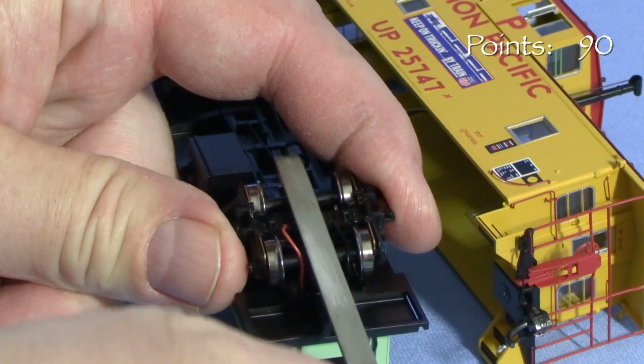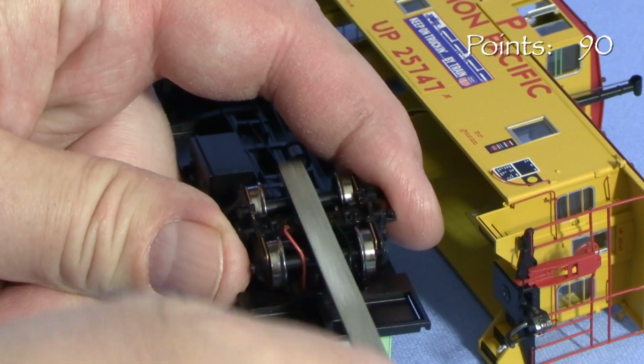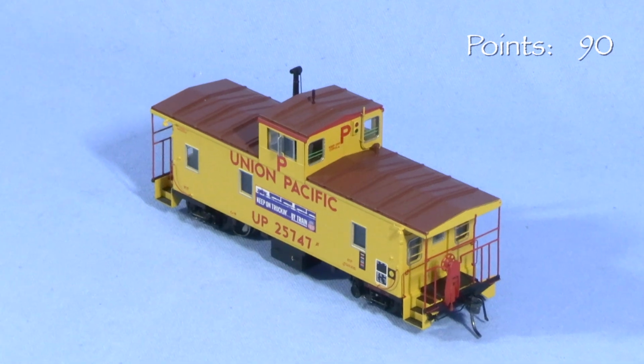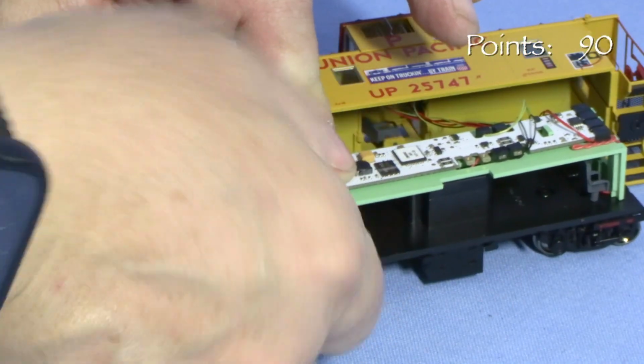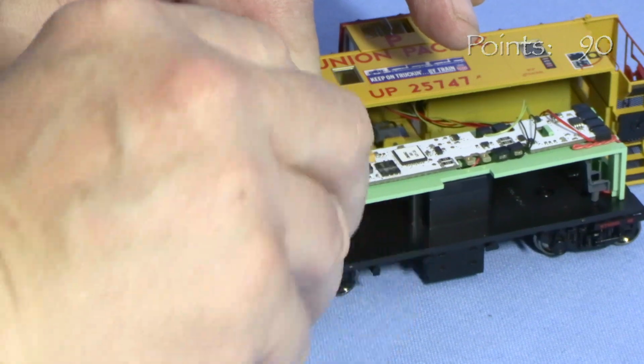I need to be very careful not to mess up the wires while filing the bolster. After a lot of trial and error, I got the coupler down to the correct height. Now I'll retwist the wires. I'd recommend working on one end of the car at a time.